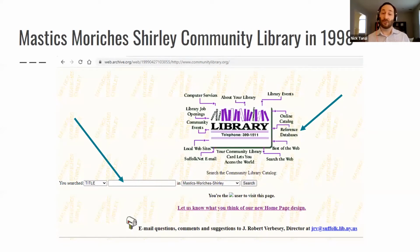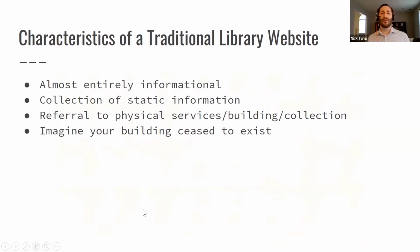This is directory information, right? It's a lot of understanding how your library looks and works, and the things you can do at the physical branch. But this isn't terribly interactive. This isn't terribly service oriented. Outside of, I can access reference databases, and sure, I can search a catalog, but at this time, it's only print and analog material. So I still have to come to the library to act on any of this. And just to highlight again, that site is almost entirely informational, right? That's like a page from the yellow books. It's largely a collection of static information, the exception being the databases there. Everything else is a referral to our physical services, our building, our collection.